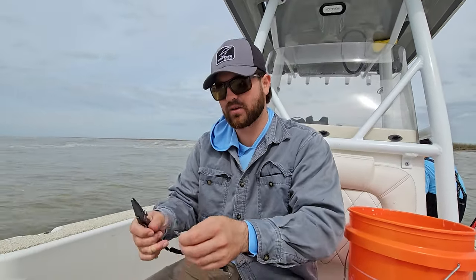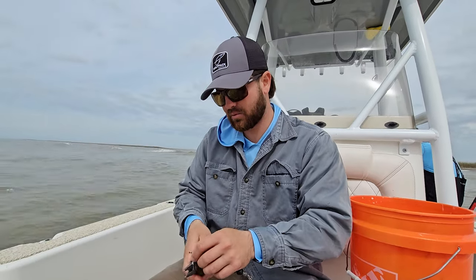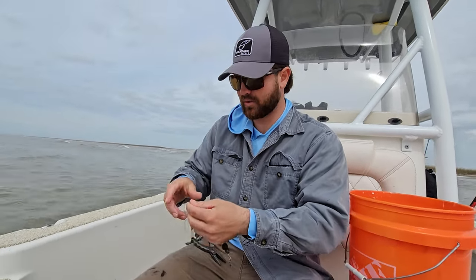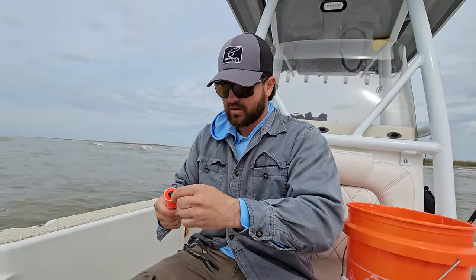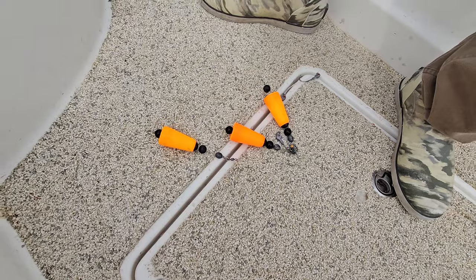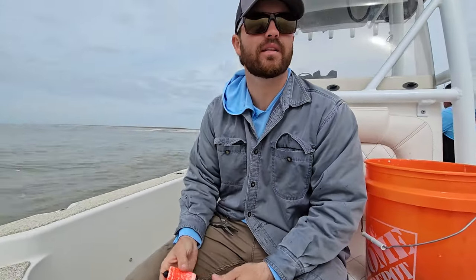I typically don't like to keep bull reds because they're not the best table fare and they're a breeder fish. I think it's cooler to take some pictures with them and put them back in the water. Now the smaller ones are absolutely delicious on the grill, so that's what I'm excited to get some of. He's got a popping cork with a weight below it. Yep, jig head, real simple. Anything that clacks, stinks and has some flesh, they'll find it. They'll smash it. We're gonna go try the slots here in a second.